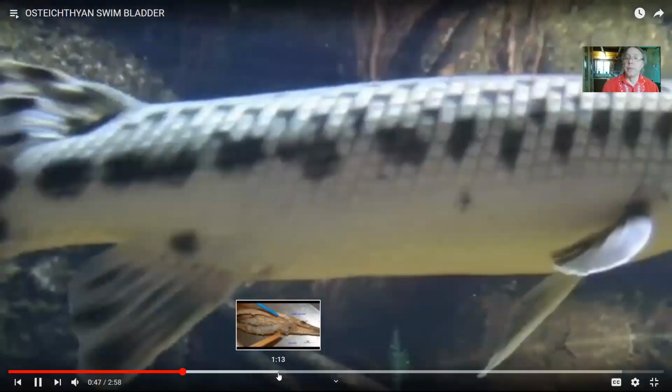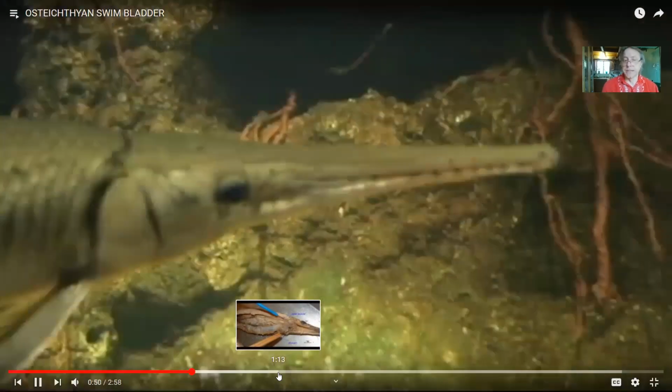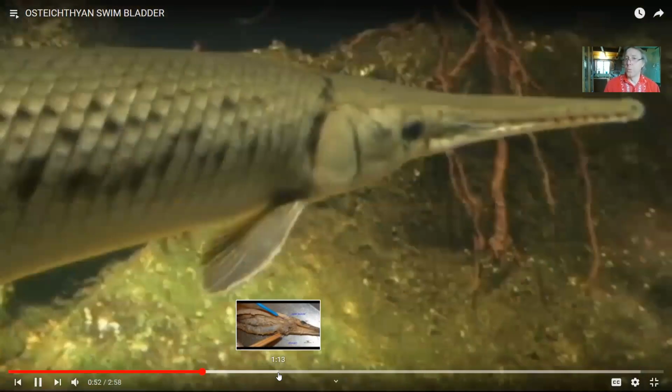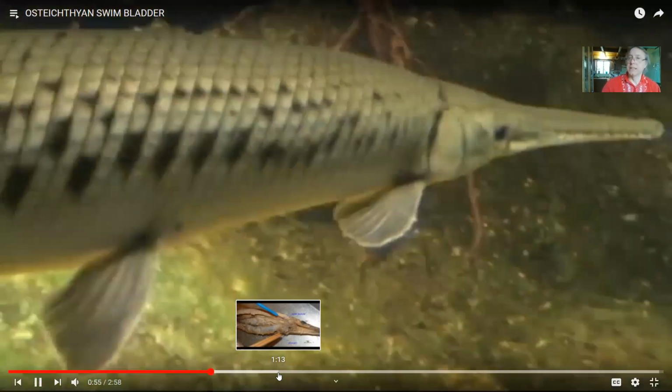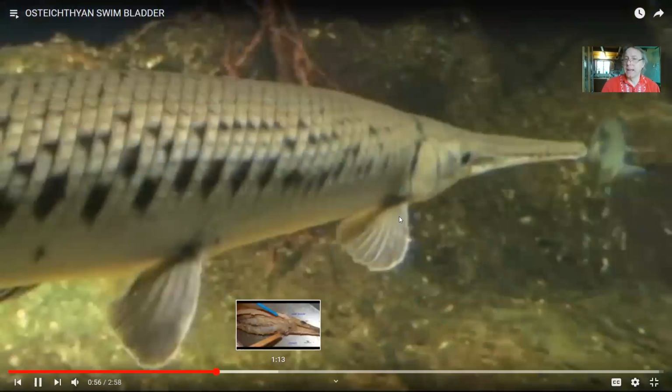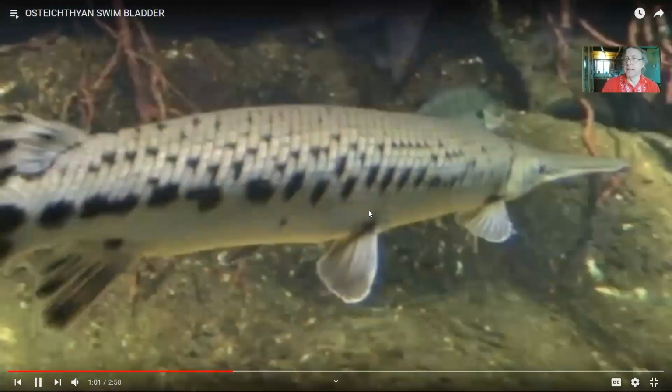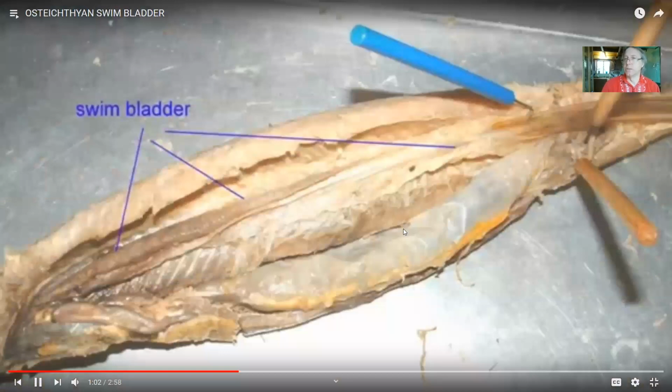Instead, they use it to breathe. All right, so that would mean they would have to go to the surface, as many fish do, and take a gulp of air. Why? They have gills. Yes, but the gills may not be getting enough oxygen for these fish to be as active as they'd like, especially in still water.